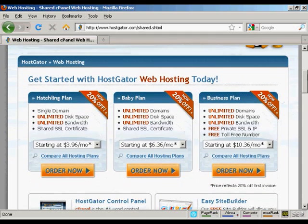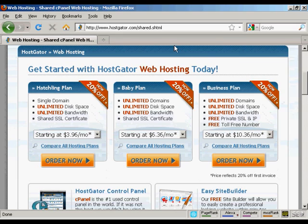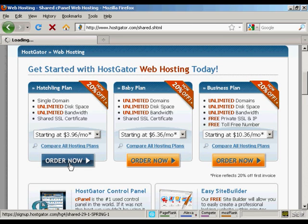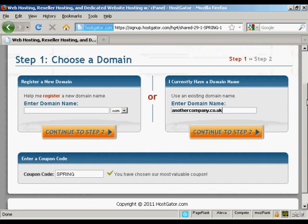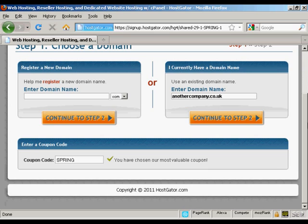So let's say I'm just starting out and I decide I want to go with their so-called hatchling plan, which you can find here. All you have to do is click on the Order Now button. Takes you through to this page where you can either choose a domain name and HostGator will help you register it, or you can enter an existing domain name if you have one already. I already have one that I'm going to use, so I'm just going to enter it here. It's anothercompany.co.uk, and if you have a coupon code, you can enter it here. As you can see, at the time that I'm making this video, they have a special offer going, so it's already been automatically entered in.